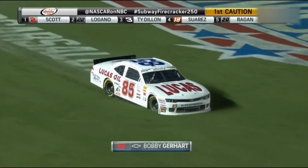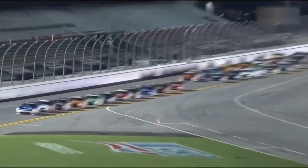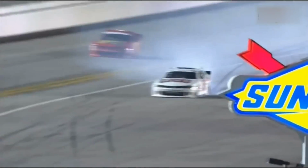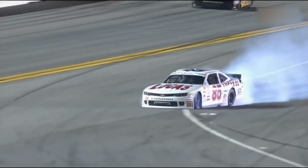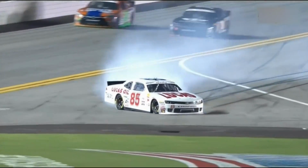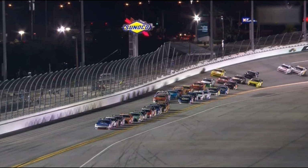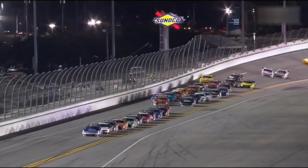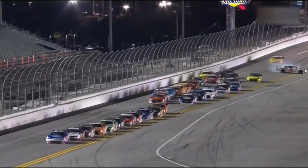Gerhart coming into the tri-oval area and the grass, but trying to have success in the Xfinity Series as well. You see him behind the pack getting sideways. It almost seemed like a one-car incident. It's hard to really understand exactly what happened there. He was coming out of turn number 4. Take another look. There is Bobby Gerhart. It is not a single-car incident. There's the car behind him, obviously got into the left rear quarter panel and got him spun around.